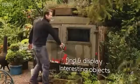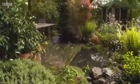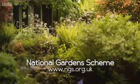Take a leaf out of Peter's book and look out for interesting, quirky objects such as his old army ambulance. Go hunting in charity shops, reclaim yards and car boot sales. Someone else's cast-off could be your garden treasure. Keep an eye out for the National Garden Scheme, which lists hundreds of private gardens that are sometimes open to the public, so you can have a look around for yourself.